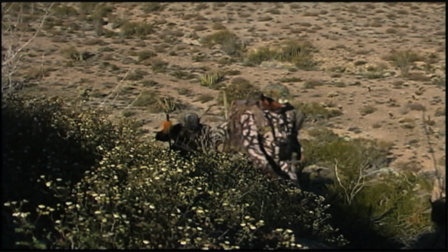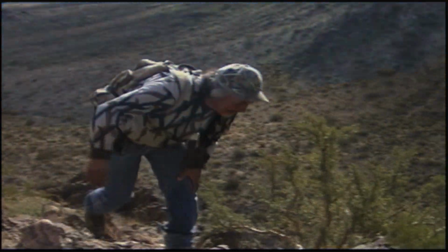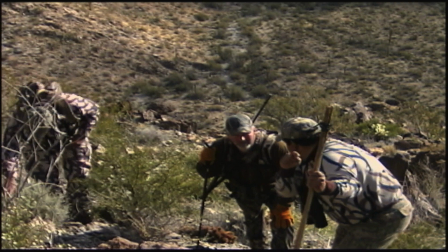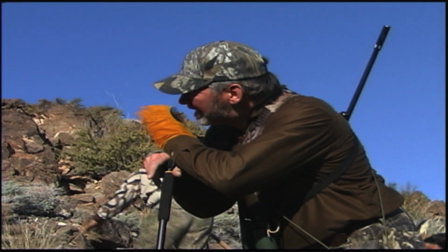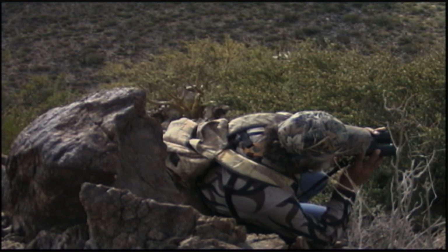At last, the hunters make their way toward the top of the mountain, where they hope to be able to look down on the old bachelor ram. We're checking right now to see where he is. I think we gotta go a little higher. Come off this other point. They're in luck. It looks like after a long climb from the desert floor, the ram is still there.